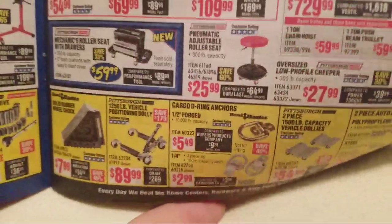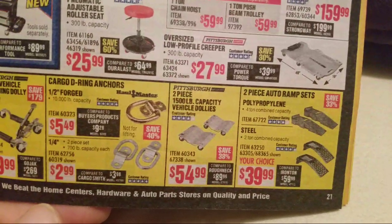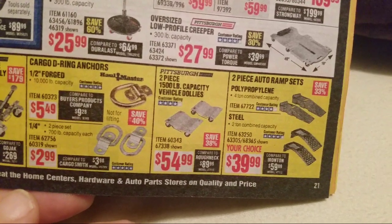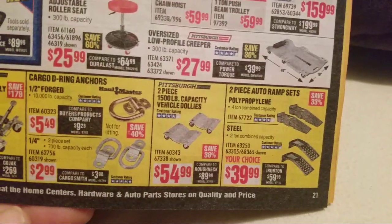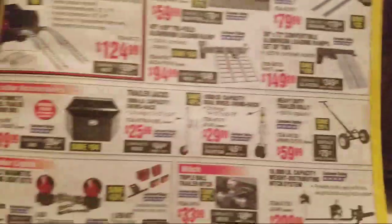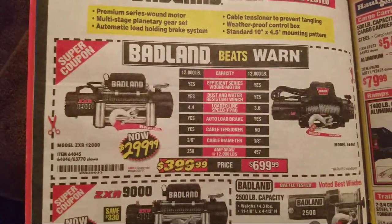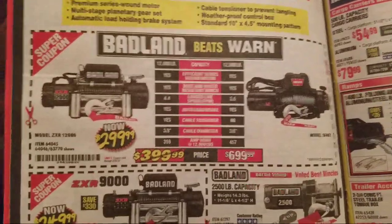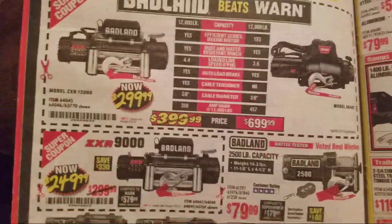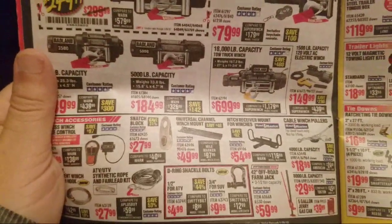I might have to get a couple of these here for the old trailer. We got some ramps here, $39, with polypropylene. Here is the Badlands, and there's a coupon. And of course, Badland beats Warn. The rubber ones slip. Yeah, they do. That's why I got metal ones.